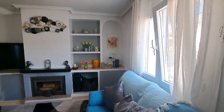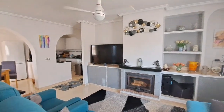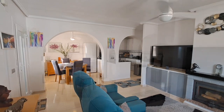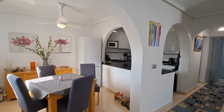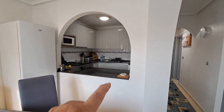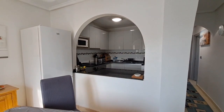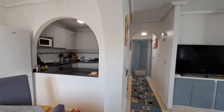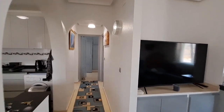So you have got a log burner there, plenty of shelving and cupboards, storage. And your dining area is just in front. Now, just to give you an idea, even though this is beautifully laid out, some people take this archway out, bring the kitchen right around and put an island in here, make the kitchen a little bit bigger. But for two people, the kitchen is an ideal size, really.